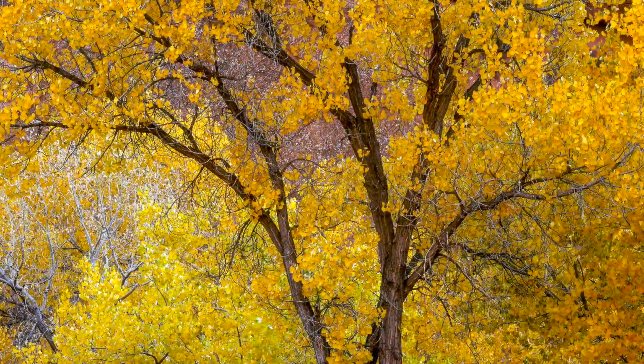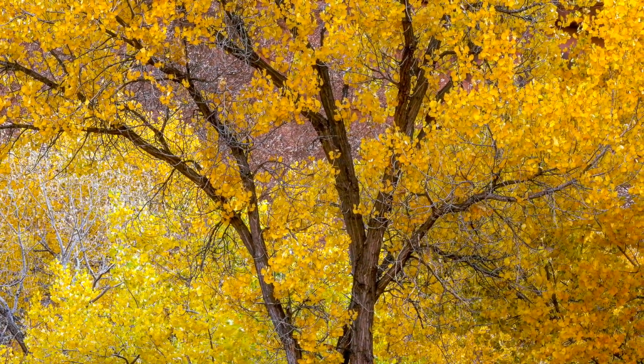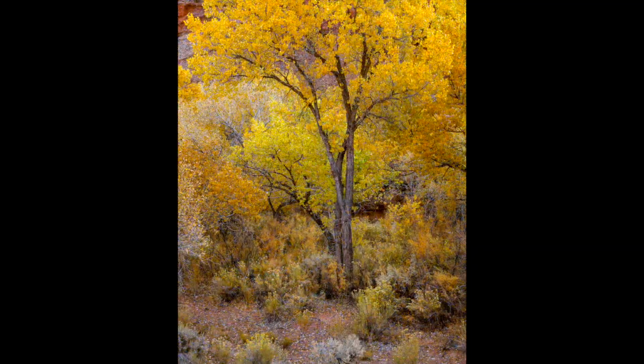And I think that's one of the special things about landscape photography. We can sort of create a sense of place and bring a place that people would like to visit and like to see, and just to be still in those areas. And this one is really like that for me.